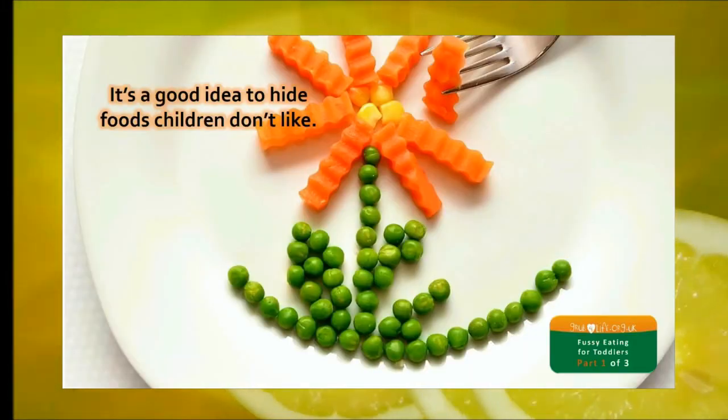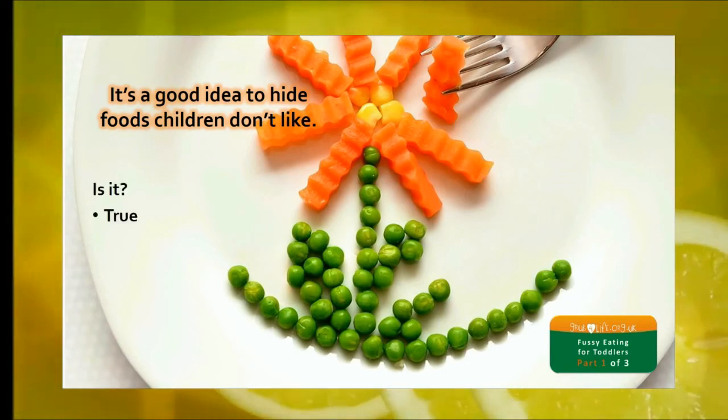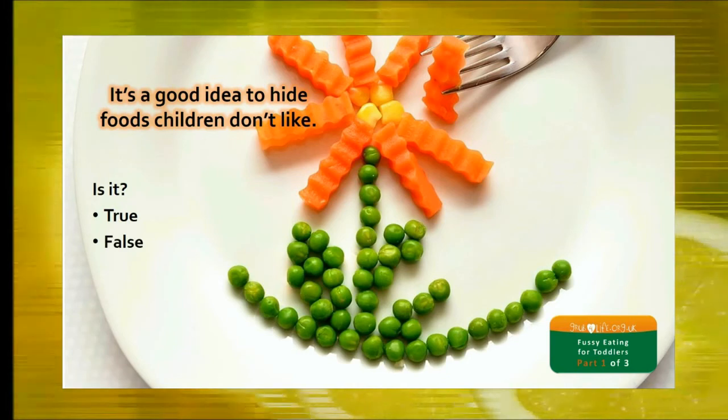Next question. It's a good idea to hide foods children don't like. Is this statement true or false?